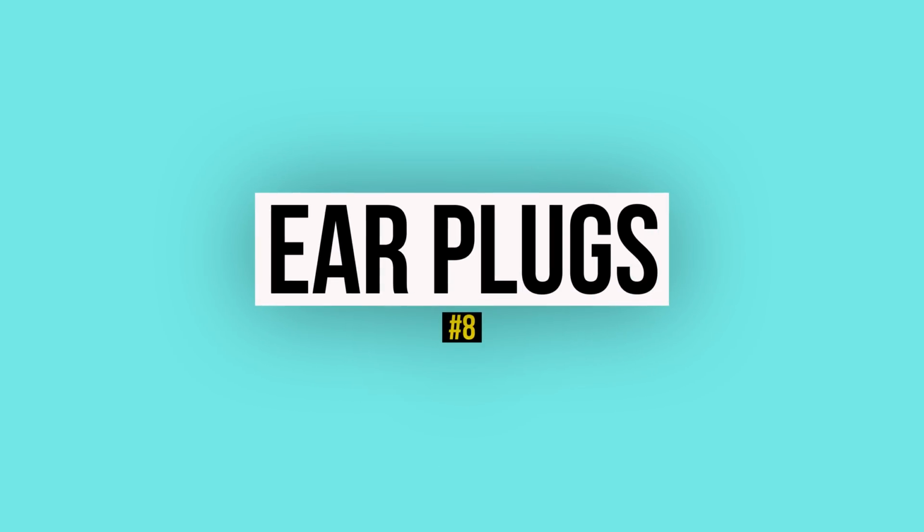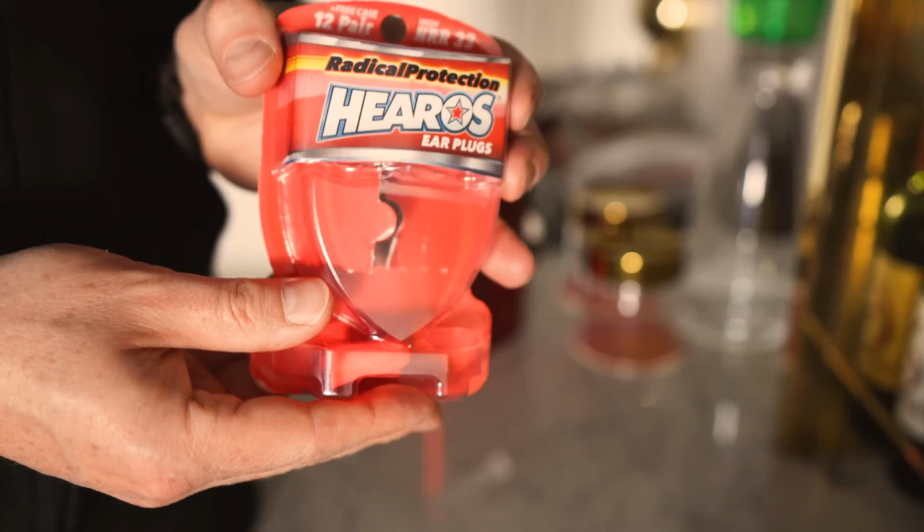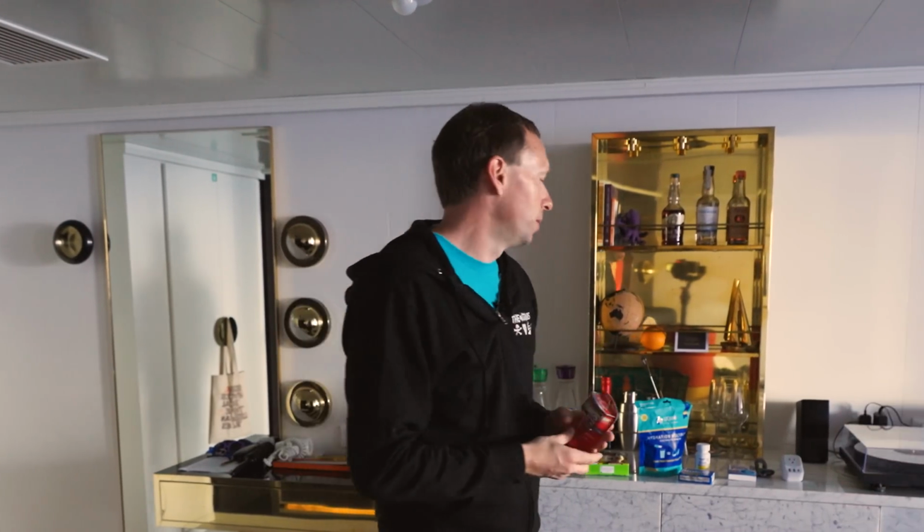And finally, we have some earplugs. Now, depending on where you end up on the ship, it may be a little loud at night. If you're the type of person that likes to go to bed a bit early, then I think you'll really appreciate bringing some earplugs along.